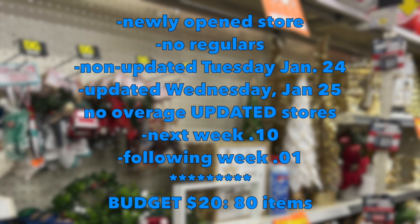Unfortunately, at these new updated stores, there will be no overage. You'll get the items for free, but no overage. So we're not going to really look at overage deals because there isn't very many, and it might be one of these contentious issues where it's just not going to work. I'm noticing that even stores that have been remodeled, you're not getting your overage. I've noticed that as well.